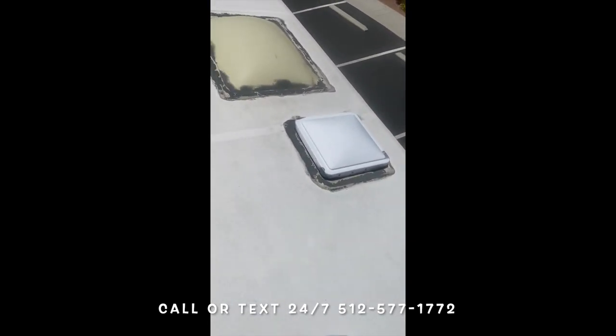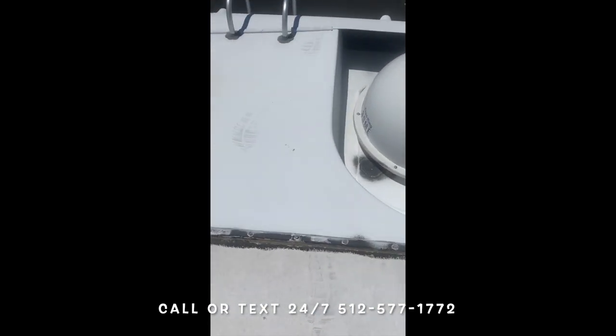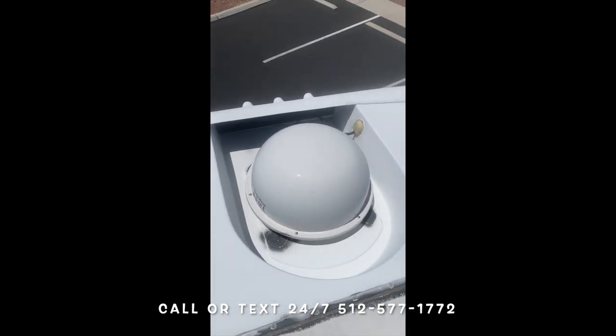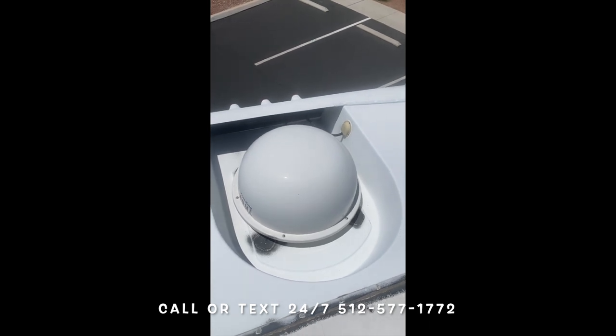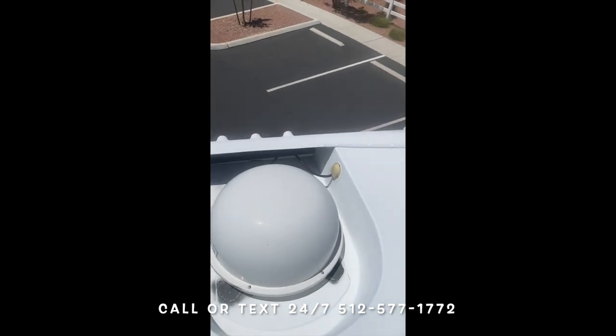Vents. These are the pop-up vents. Skylight in the bathroom. My footprints. This is the satellite system. It does have the Track 10 satellite, which means you can get internet and cable TV anywhere. I guess you would call that satellite TV. But the roof's in excellent condition.